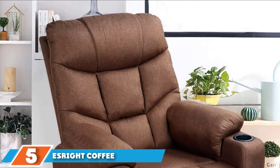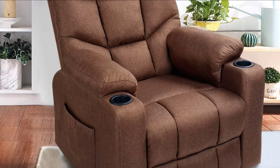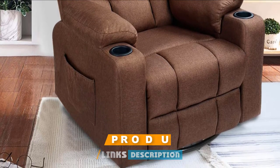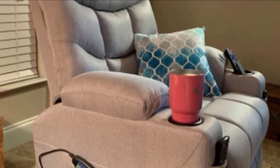The number 5 position is held by ESRIGHT COMHOMA Fabric Massage Recliner Chair 360. Do you want to buy a recliner for a home theater? This manual recliner from ESRIGHT is simply beautiful. Its soft fabric and coffee shade boost up the aesthetic value of your entertainment room.